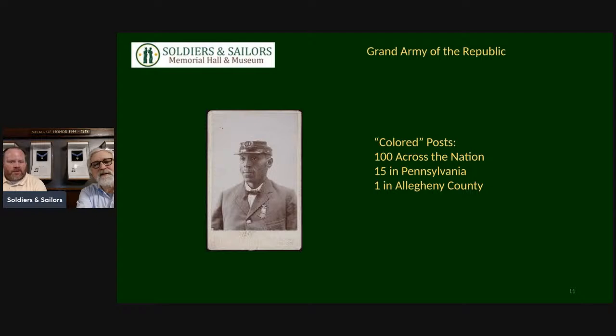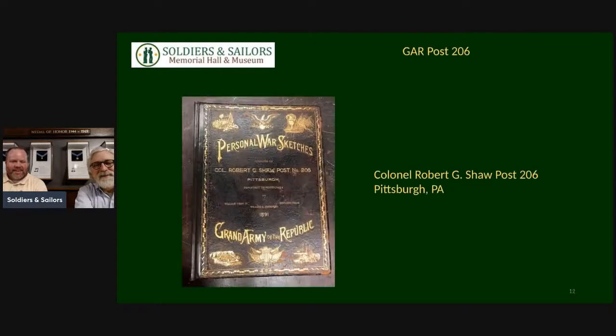There's our statistics there about the colored posts. And that photo, what can you tell us a little bit about that photo? That's an African American with his GAR medal there, right? Yeah, and we don't know who he is. That's right. That picture is actually part of the Library of Congress collection. It was taken in Pittsburgh. I don't remember the post. I can't see the insignia on his hat. I believe it was a North Side post. I might be wrong. Rich is going to type in and tell me exactly who it is. But here's the book.